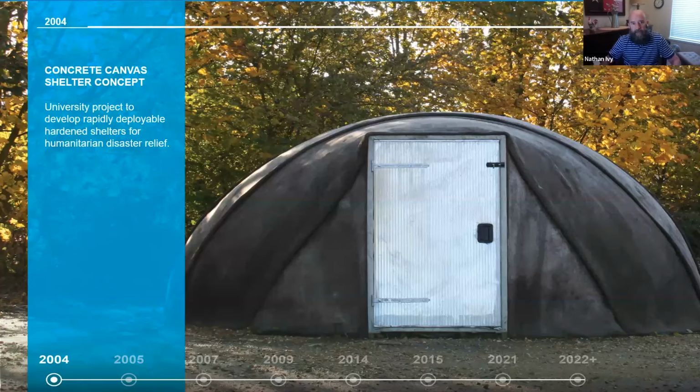So we get asked a lot, how did Concrete Canvas come to be? Well, back in 2004, our owners were in college and they developed GCCMs for a rapidly deployable shelter that could be used as an emergency hospital, emergency shelter, those type of things. It was comprised of a GCCM. It's shipped out on a pallet. It's inflated. It's hydrated. It's pegged down. It's got a door on both sides and can become an emergency shelter.